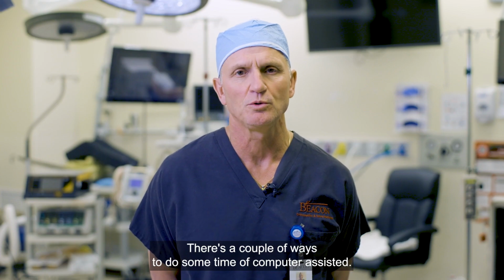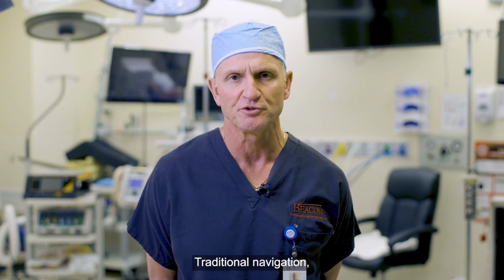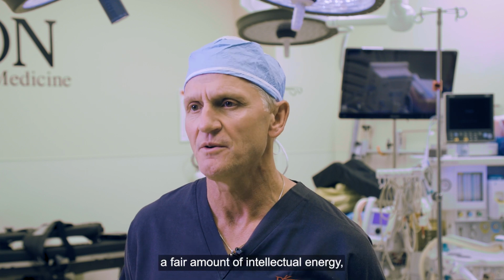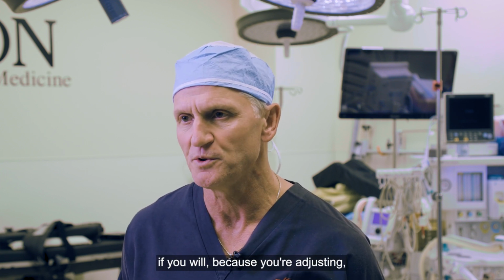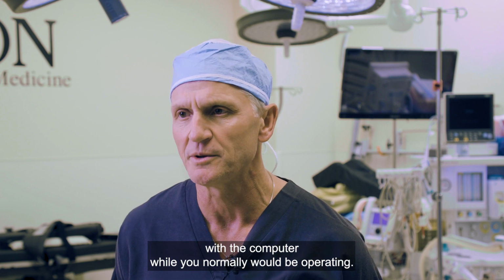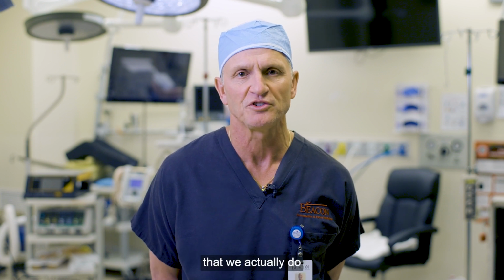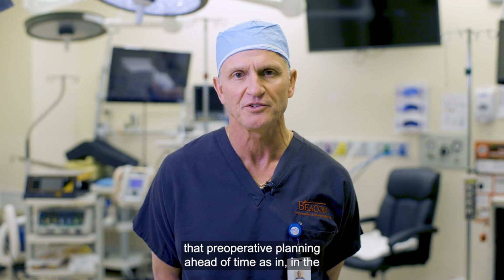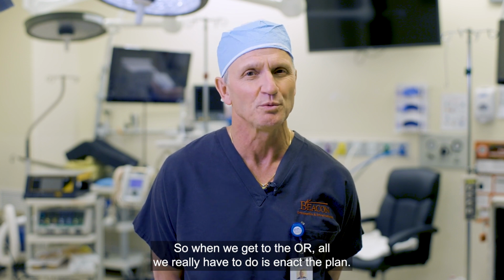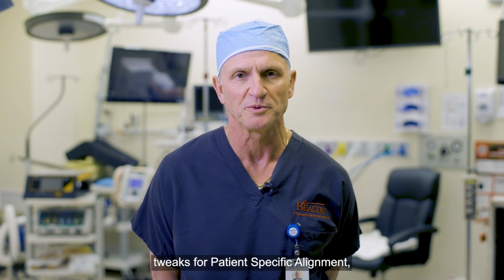There are a couple of ways to do some type of computer assisted surgery. You can plan surgery ahead of time, or you can plan surgery intraoperatively. With traditional navigation, we used to make the plan intraoperatively, which takes somewhere between 10 and 15 minutes and takes a fair amount of intellectual energy, if you will, because you're adjusting, modifying, and interacting with the computer while you normally would be operating. The advantage of patient-specific instrumentation, something like the TruMatch, is that we do that preoperative planning ahead of time in the outpatient setting before we get to the OR. So when we get to the OR, all we really have to do is enact the plan, and if we're making minor tweaks for patient-specific alignment, we do that.